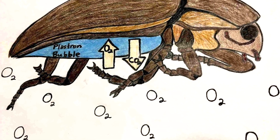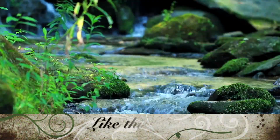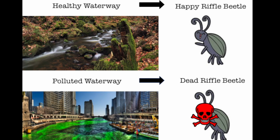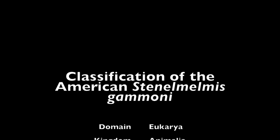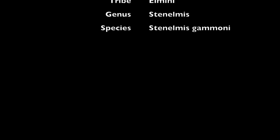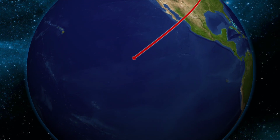This need to take up oxygen from the water means that riffle beetles require clean, cold, highly oxygenated aquatic environments. Because of this, riffle beetles are useful bioindicators, meaning that their presence indicates a healthy watershed. In America, the taxonomy or classification of these useful bioindicators is well known and often utilized to assess stream health, but riffle beetles in other parts of the world are much less well studied.